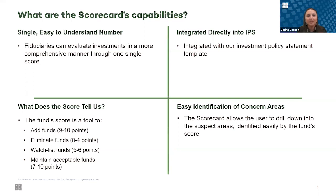The second capability is that the scorecard can tell us how our fund is doing and allows us to manage our fund lineup in an easy way. Funds are scored in that 0 to 10 format, 10 being the best, 0 being the worst. And it tells us through those different scores whether we should add funds, eliminate funds, watch list funds, or maintain funds on our plan lineup. With those eliminate funds, we're just looking at those as potential eliminations. It tells us to do some extra quantitative or qualitative due diligence, and same with watch list. They're just flags so that we can monitor them more closely than those funds that are earning acceptable scores.